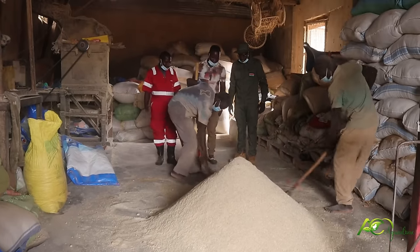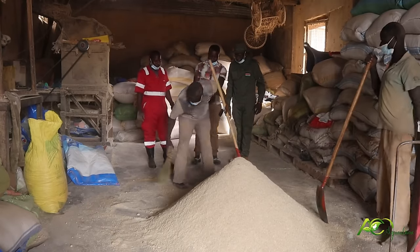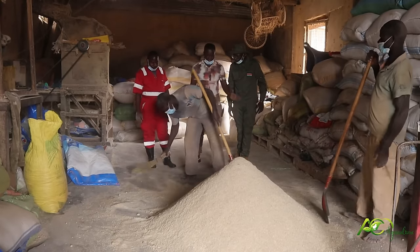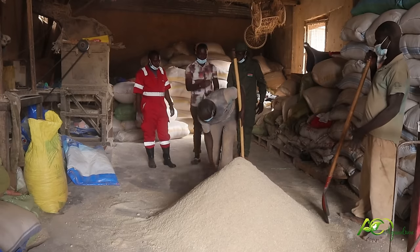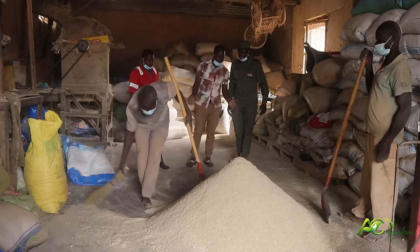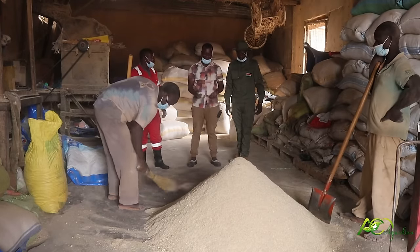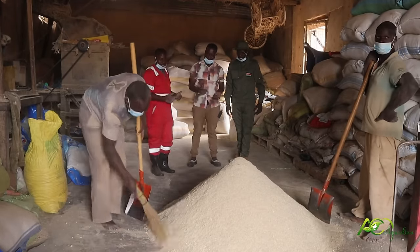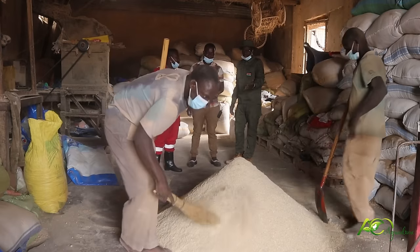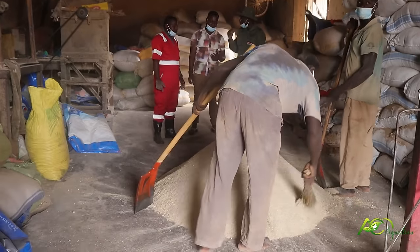That's a very nice thing. That's what he's doing. When you don't sweep it and collect it together, when you mix those concentrates, some goes behind there. You will leave it, and the farmer loses some of the things, and then the feed loses the formula. If you make feed like this, you are saving like 40% compared to buying from the shop.